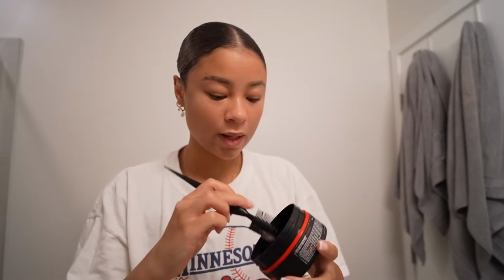Oh, this is literally the best edge control ever. Literally ever. Almost gone. And it holds my edges while I sweat, while I literally do anything. Like, they literally don't move.